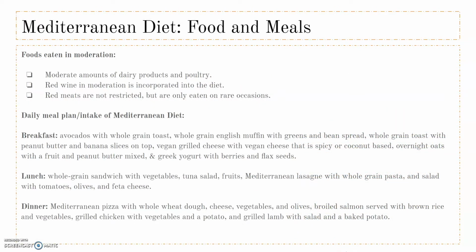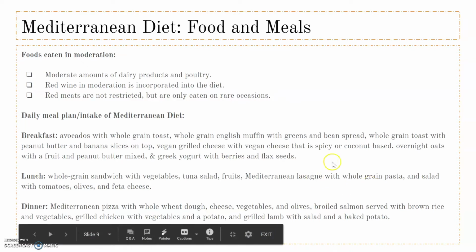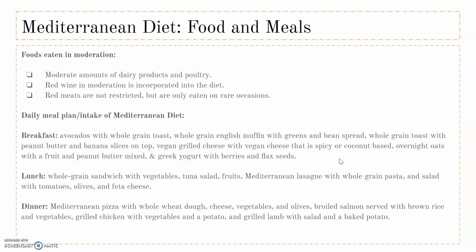So foods eaten in moderation are dairy and poultry, red wine, and red meats that are usually eaten on rare occasions. Listed here are combinations of meals for breakfast, lunch, and dinner that would be consumed in the Mediterranean diet. For breakfast, there's avocados with whole grain toast, and then some other options as well. For lunch, we'll see whole grain sandwiches with vegetables or salad with other vegetable ingredients.